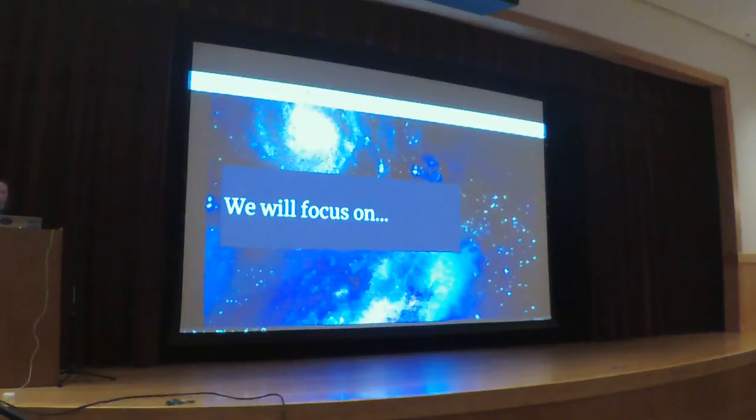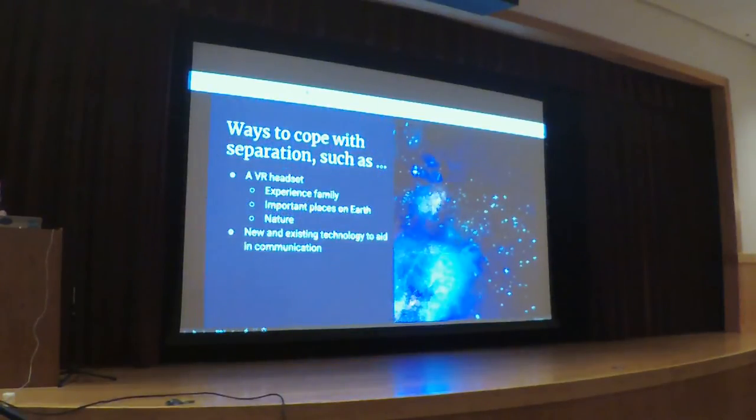So this is what we will focus on. We wanted to focus on ways to cope with separation, and these would be strategies that the astronauts would use in order to reduce their stress, such as a VR headset to experience things that they can't have in space that would remind them of home and reduce their stress levels. And there's also lots of existing technology to aid them in communication with their family and friends.